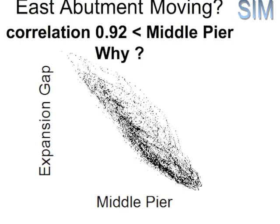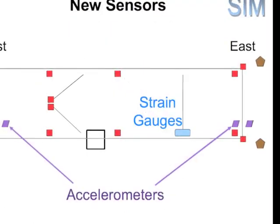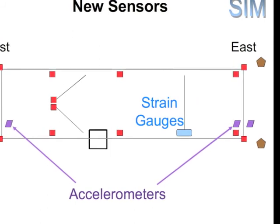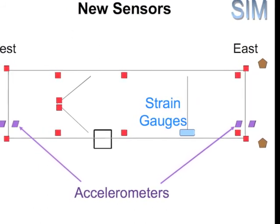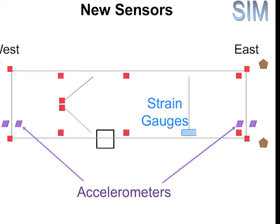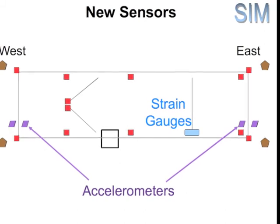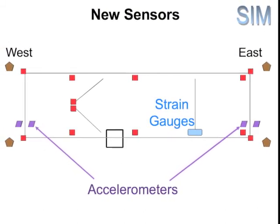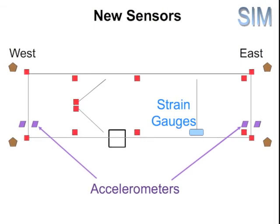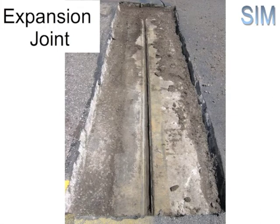of the east abutment. Possible explanations for this include differential heating or flexing of the bridge and motion of the east abutment. The city engineers asked us to investigate this further, including installing accelerometers and more temperature probes. In the meantime, our monitoring results to date have convinced city engineers that the situation seems sufficiently stable to justify work to improve the expansion joint.